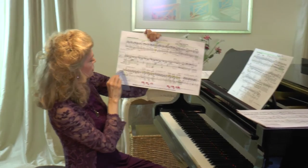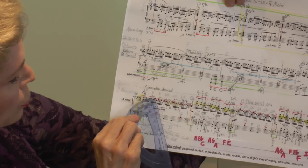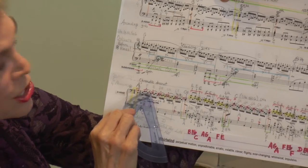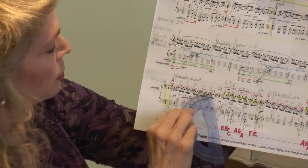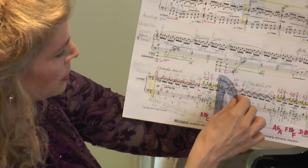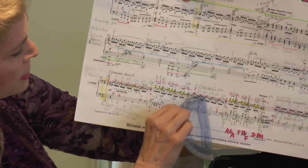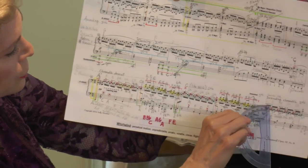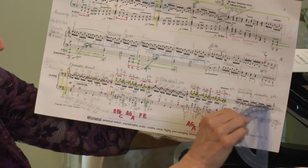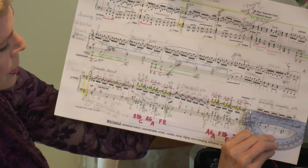I just took this measure 26. I circled my descending chromatic top notes in pink. They have dashes on them because he wants you to bring those out a little bit louder. Then continuing here, pink circles on the sixths descending, and then another chromatic descent with the pink circles here. So like material here, here, and here.